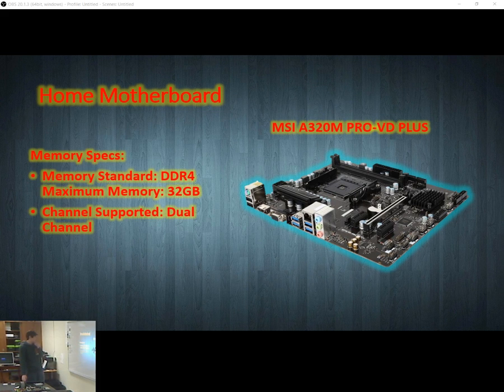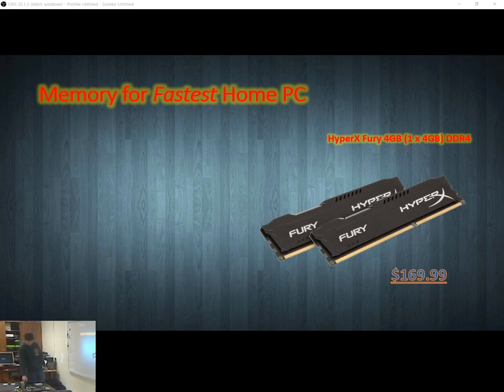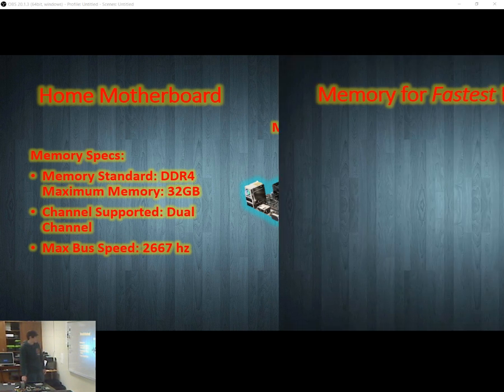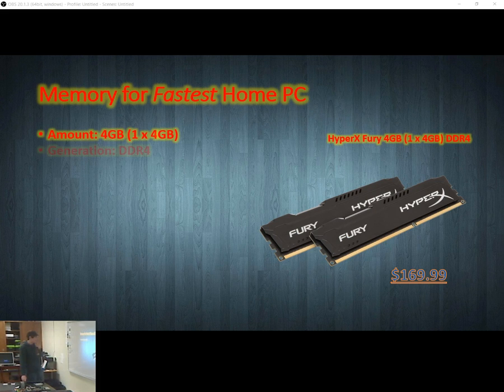So first of all, the home motherboard. The memory specs for the MSI A320M Pro are: memory standard is DDR4, maximum memory is 32 gigabytes, it is dual channel, and max bus speed is 2,667 hertz. So, memory for the faster end home PC.